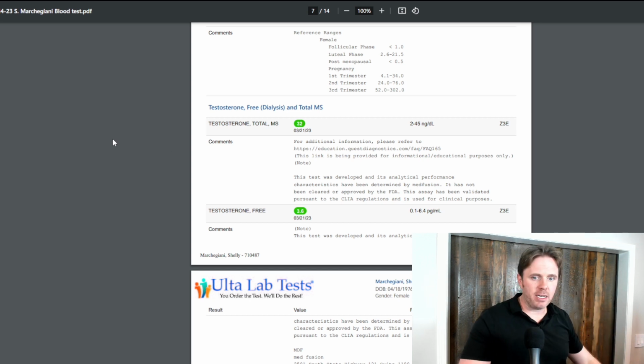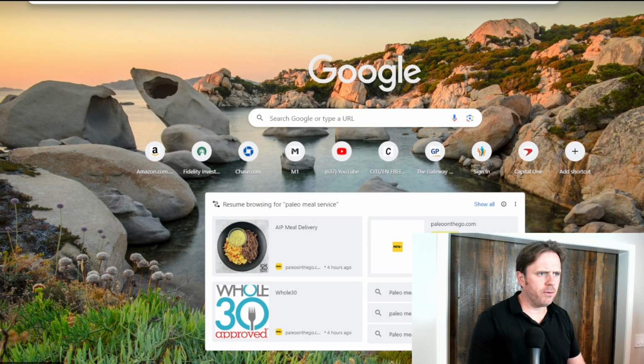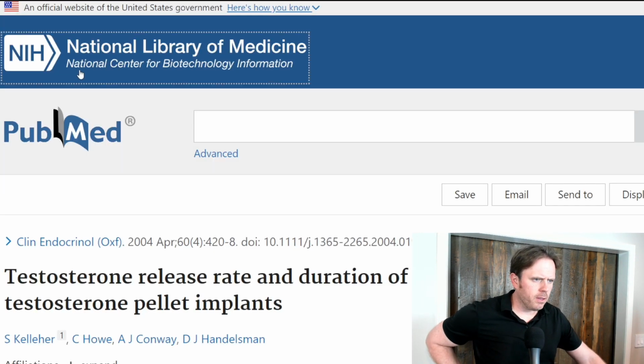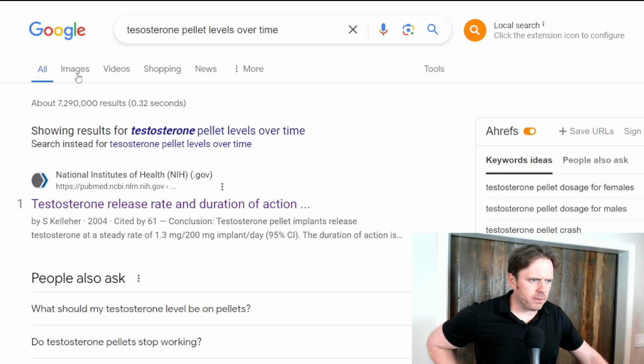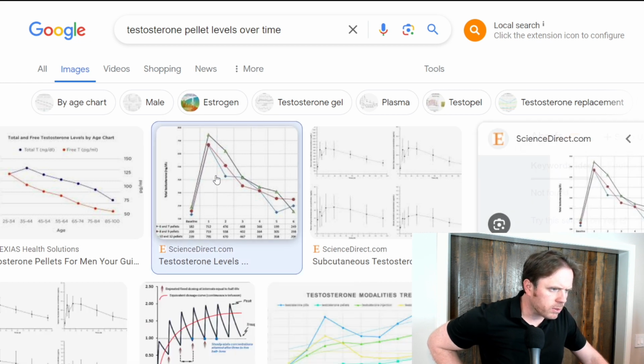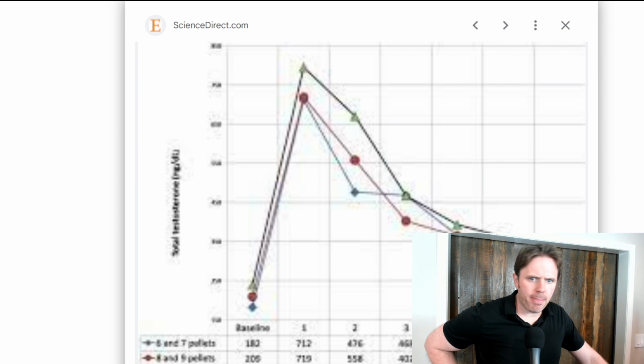When you look at some of the data on the pellets, you will see all kinds of hormonal drop. I'll pull up a study for you. I saw this last night when I was researching a little bit. It was quite fascinating. It was exactly what I thought, based on having tested many people over time. So here you go. Here's a good one right here. This is the exact one I saw last night.